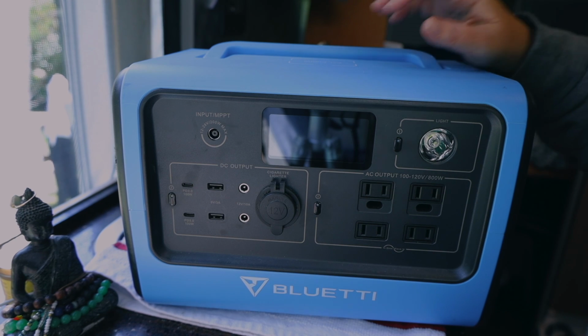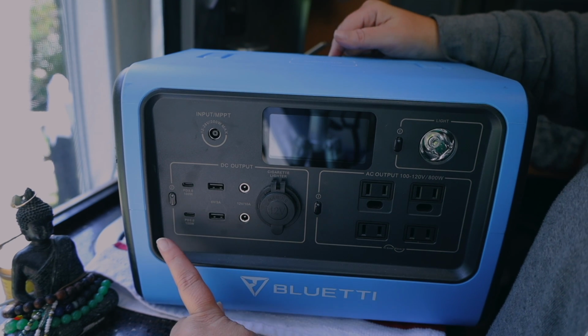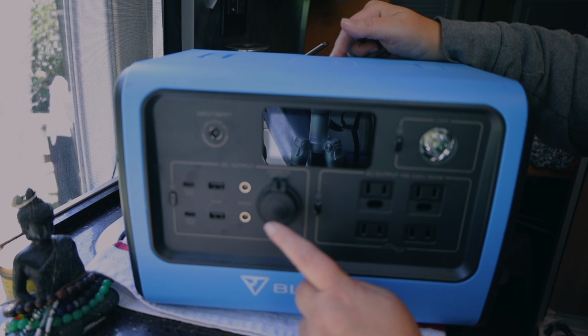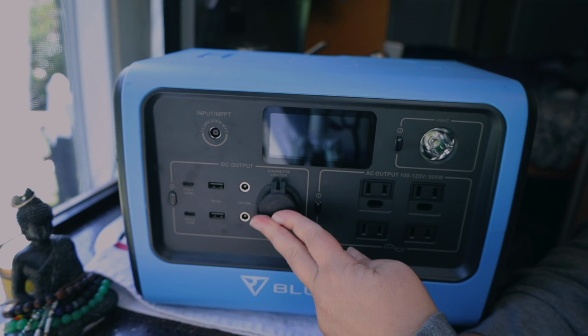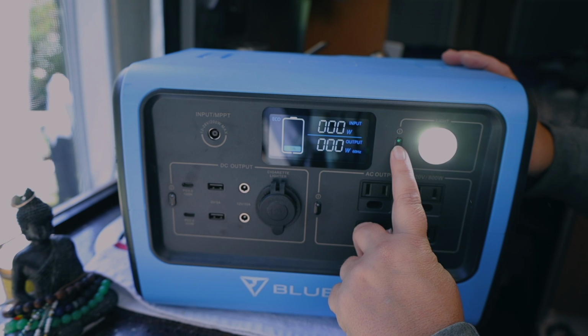So here's the reason why I really like this thing, because you have multiple outlets. So you have an input outlet right here so that you can charge it from your RV or your vehicle. You have different charging capabilities for your phone. You have a DC charger. You also have AC chargers. You have this light here. It can actually get brighter and strobe.